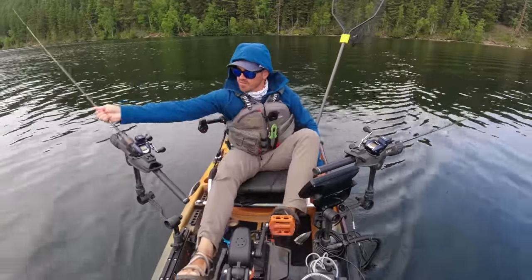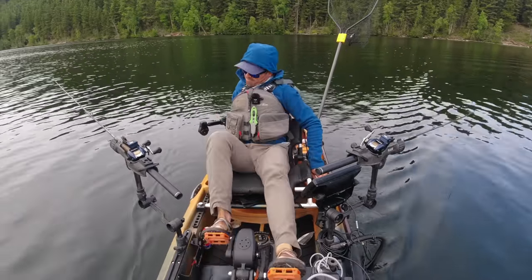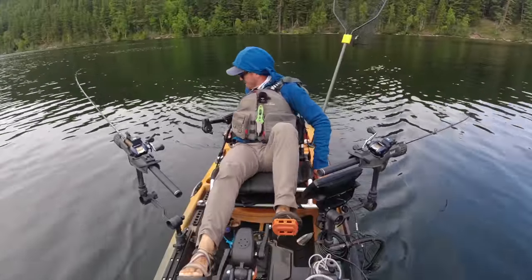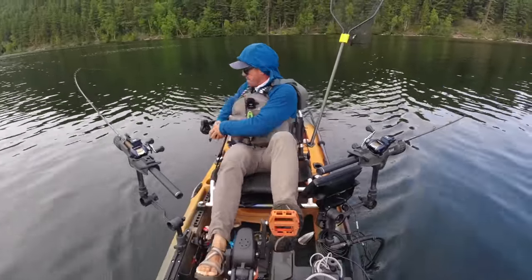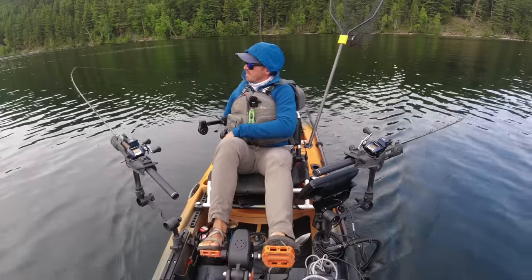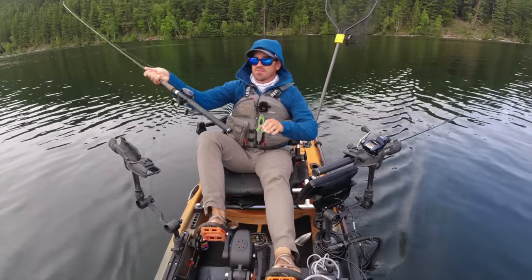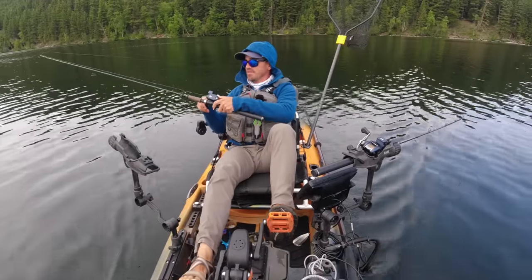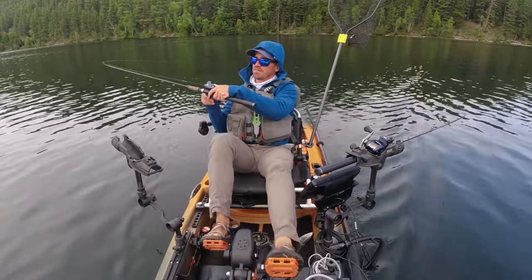I'm gonna do an experiment for the last 30 minutes up here. I'm gonna go to dropper on this rod. It's also gonna give my legs a break, since it's a lot easier to pedal this kayak when I don't have the downrigger down. It's not a huge difference, but man, I did 20 plus miles yesterday and I'm gonna do 20 today, so just kind of figured give myself a break.